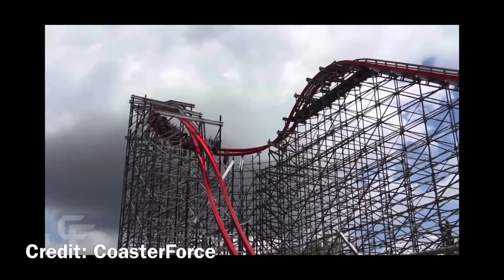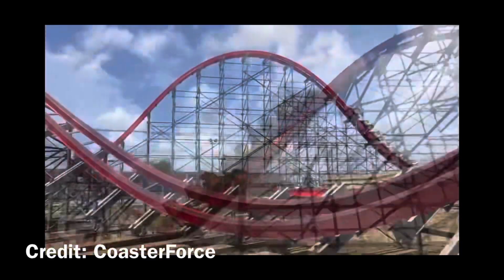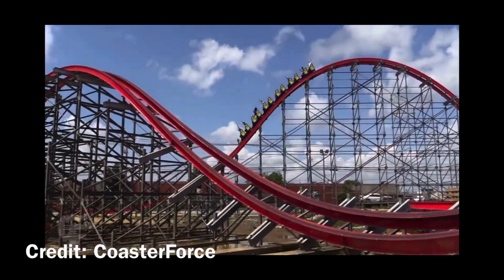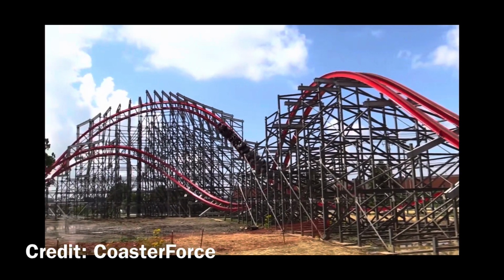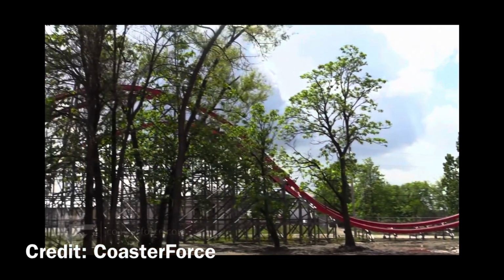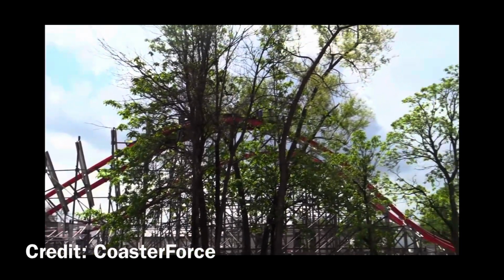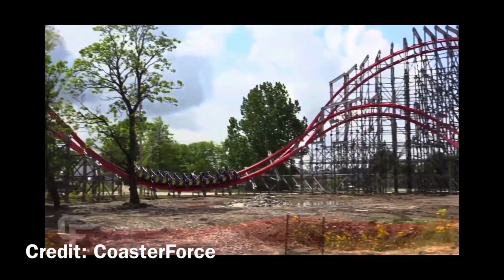At number 7, we have Storm Chaser in my home state of Kentucky at Kentucky Kingdom. Now, this is a ride that will leave you speechless by the end. This is definitely the most powerful RMC that I've ever ridden, and I marathoned this thing and I had bruises on my thighs afterwards. That's just how insane this ride is.